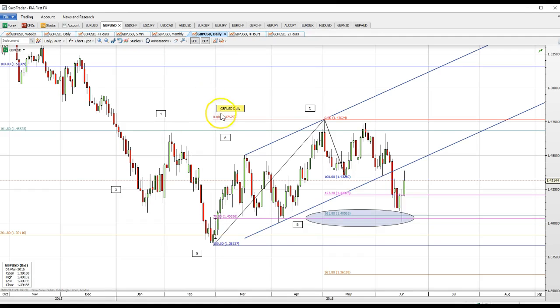Sterling Dollar, again, moved to the 161.8% extension level that we mentioned in last week's video. But this also coincides with a 78.6% pullback. It's also an area of previous support. We've had a decent bounce, and in fact, even though we closed little net change on Thursday, this was a bullish outside day and we started to move to the upside.